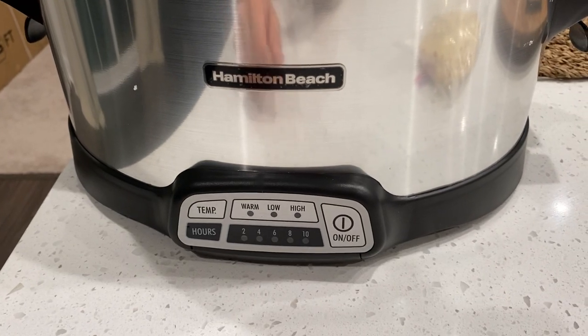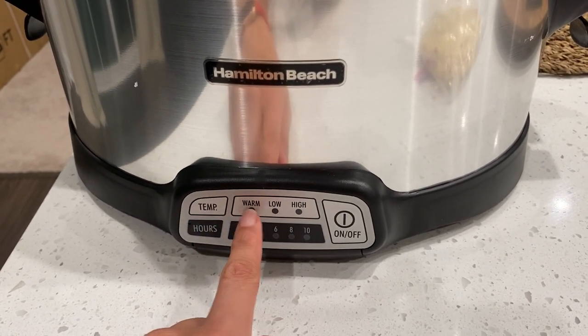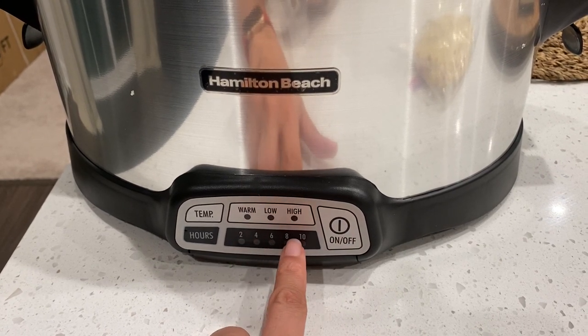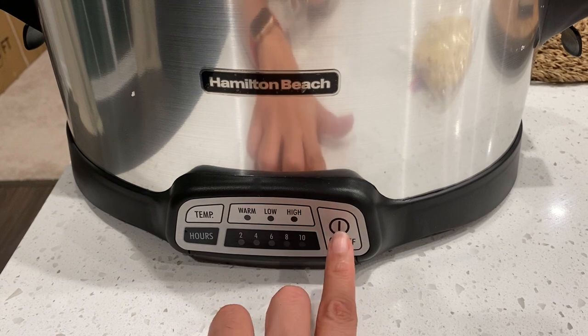All right, so here are the slow cooker settings. We have temperature: warm, low, and high, and an on/off button. And then here you can set it for however many hours you want it to cook.